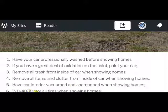Also, WD-40 and Armor All the tires when you're meeting your client and showing homes. Having nice tires that look nice will make the car look nicer. And believe it or not, it's a good thing to have, and it messes with their emotions. If they see a nice car with nice tires, they're going to think you're going to do a nice job. So when you get your car washed professionally, make sure that whoever's washing it, that they Armor All your tires as well.